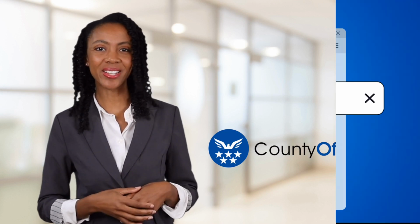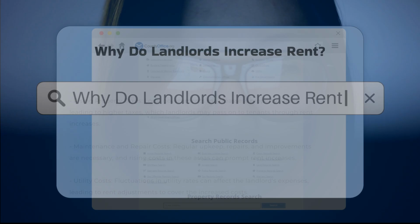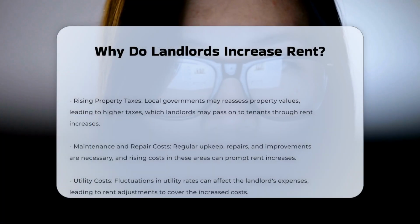Let's get started. Why do landlords increase rent? Landlords may increase rent due to rising property taxes. Local governments often reassess property values, leading to higher taxes. Maintenance costs can also prompt rent increases. Regular upkeep, repairs, and improvements are necessary to maintain property standards.